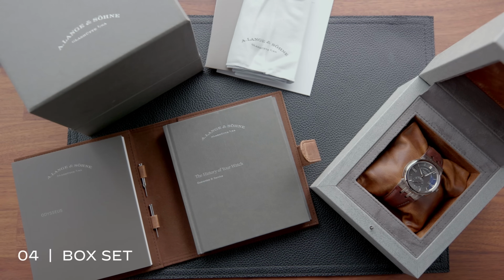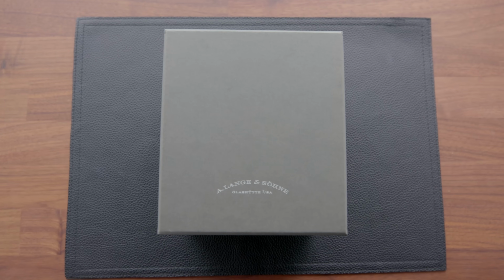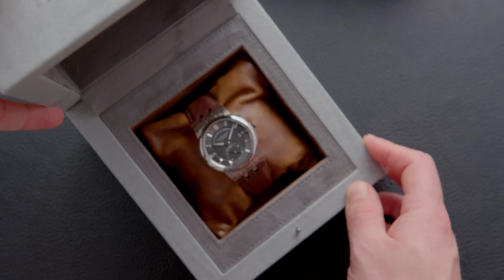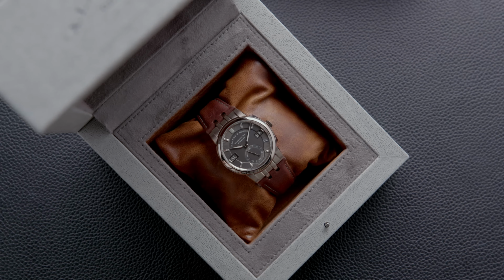The boxed set is acceptable, but not fit for a king of Ithaca. You have a cardboard outer box, an inner box with a sort of pleather covering. Inside, it's lined with real leather and it has a little pouch and cushion for the watch.